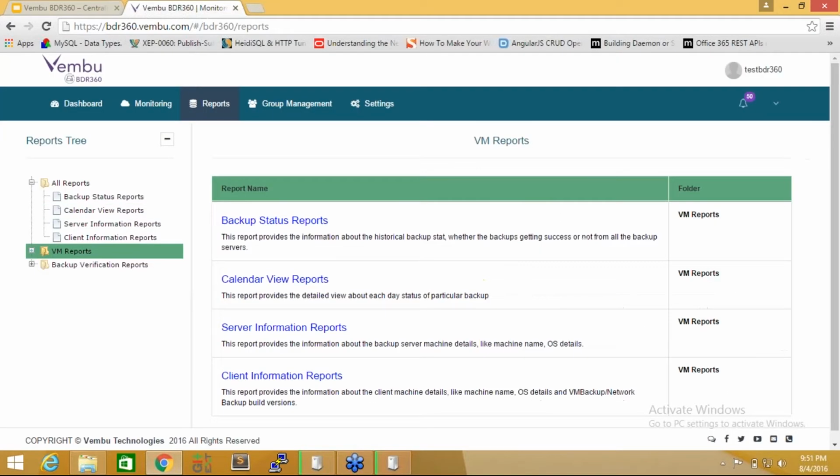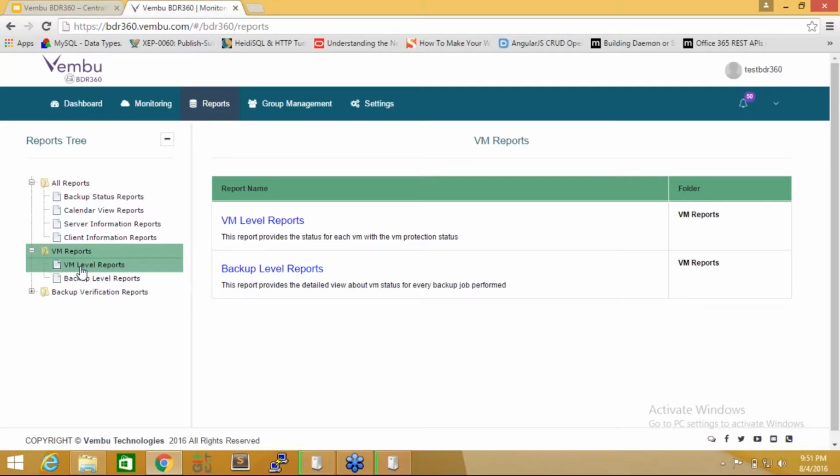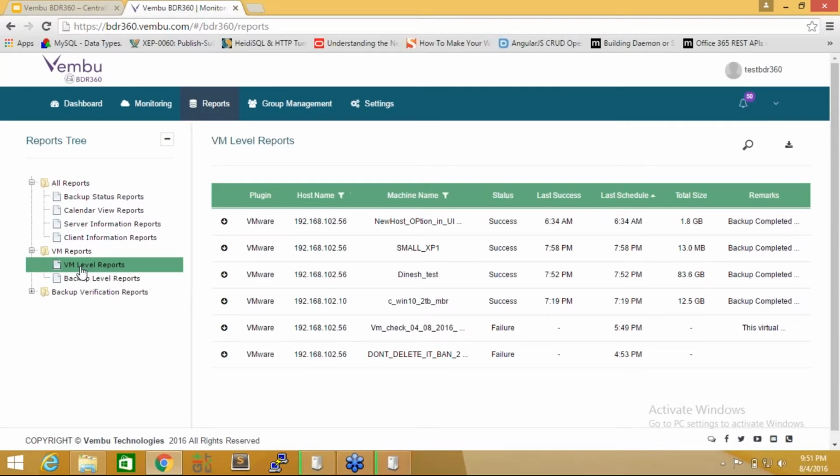Moving ahead, we have the VM level report. These VM level reports are the most important reports, which will help you to manage the VM level backups. Currently we are backing up 5 VMs or 6 VMs or n number of VMs. So this VM level report will help you to get the details about each VM, whether that VM is successfully backed up or not, and what the last schedule of the VM backup was. We also have filters based on the host name, machine name. We have filters for the last schedule. We have the instant search for this report also, and we have the download option available.